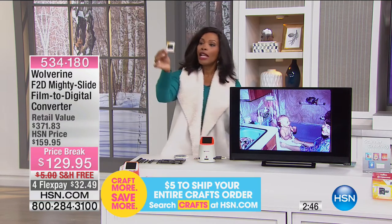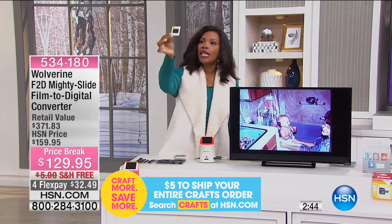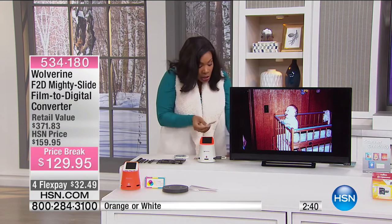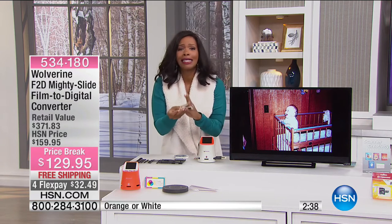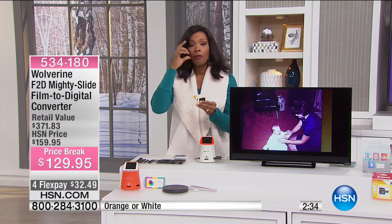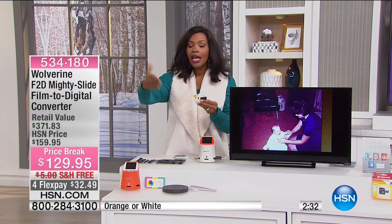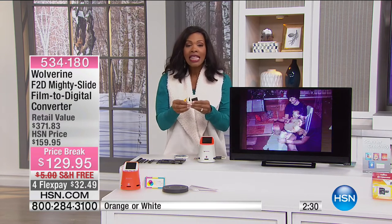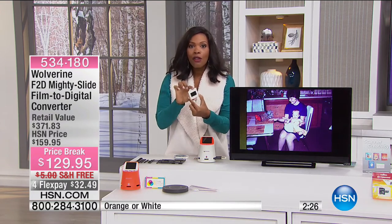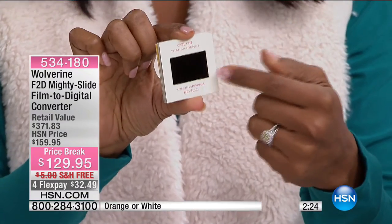But we don't do these anymore. When you think about it and you hold it up to the light, when you think about the images that are on these slides that you may have boxes and boxes of, they are priceless images of people and relatives and times and occasions and events that could be forgotten if it weren't for the images on these slides.